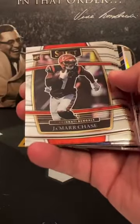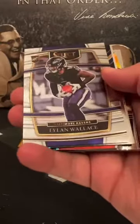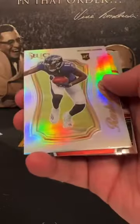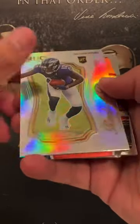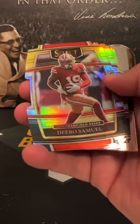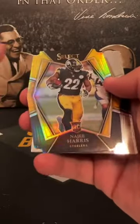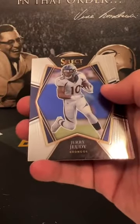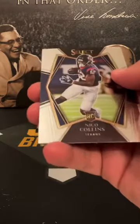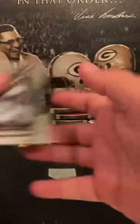Stevenson and Gronk, Tryon, Base Chase. Lamar, Trask, Derek Carr, Wallace, and a silver Michael Carter. Romo, silver Bateman. I love the look of the Select Certified silver. Debo, Pitts, Darby. There's another Najee. He's been quiet lately. Judy, Nico Collins, Mitchell, Fields Premier, Gainwell Club.